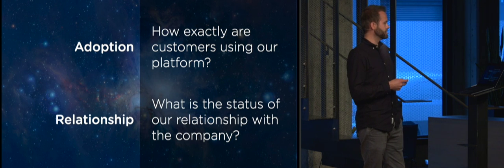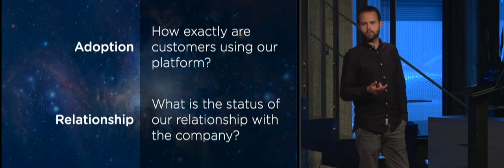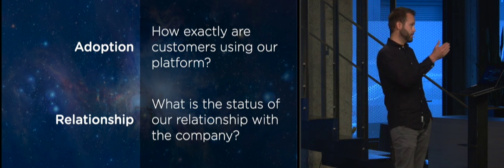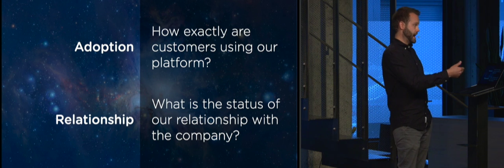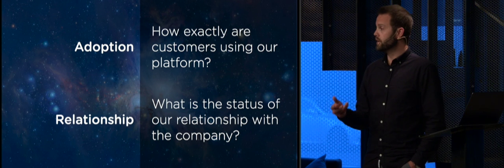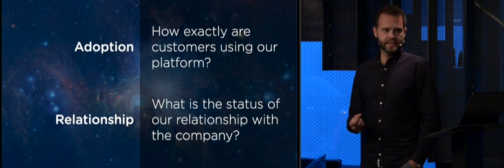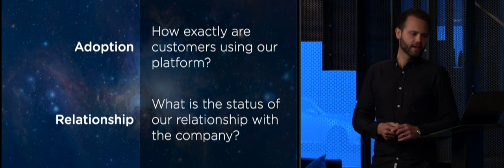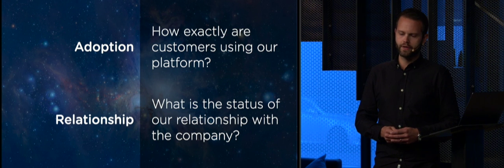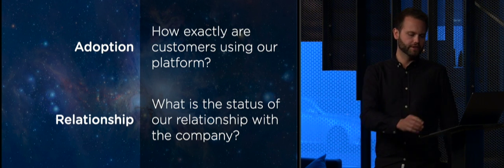On the other hand, relationship is all about the human side of things, as you might imagine. So is our relationship multi-threaded? Do we have relationships with both the frontline engineers who are actually implementing Keen, as well as the VPs and the C-level folks who are owning budget and making the decisions? Is Keen a strategic aspect of the business? Is there risk if our champion leaves? Will we churn the account?